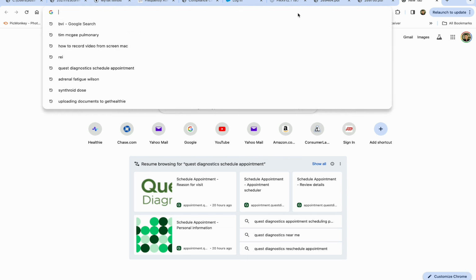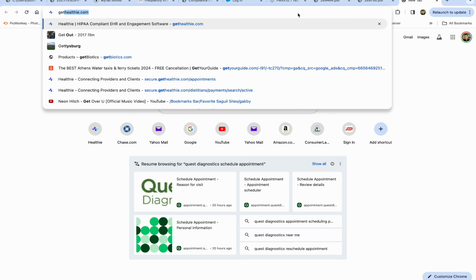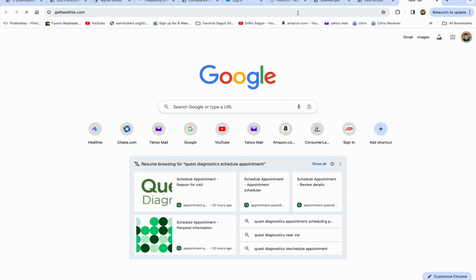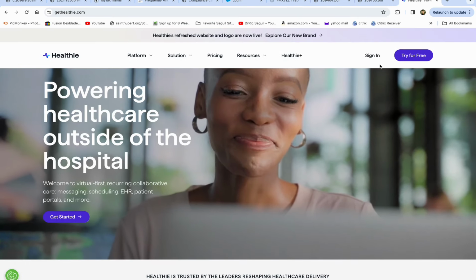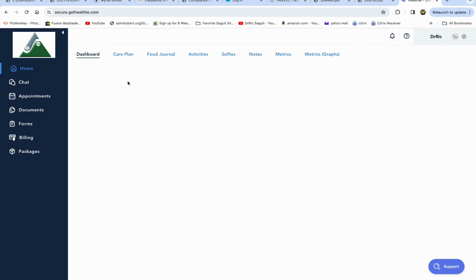So if you have done the due diligence of uploading the Get Healthy app, it should be on your computer. I'm going to go ahead and type in Get Healthy on my Google browser, and I've already saved my username and password. So when I sign in, it should go automatically to my portal, and here I am.